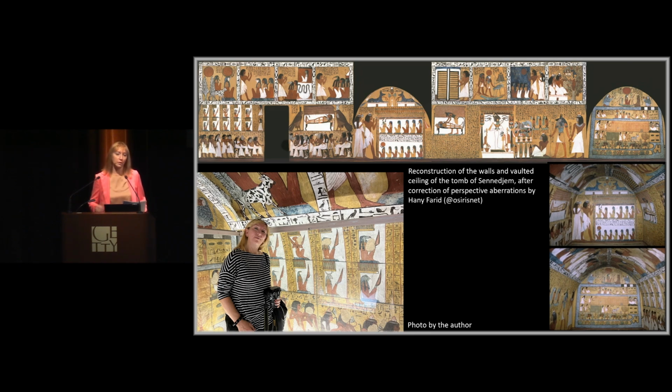And today, thanks to digital technology, we can even unfold those spaces. So my colleague at UC Berkeley, Hany Farid, professor of computer science, many years ago unfolded the tomb of Sennedjem in order also to correct some perspective aberrations that you have when you are in this vaulted space. Today, of course, we can also have virtual reality visualizations of tombs or other buildings. And in fact, I'm working on one of those virtual reality applications in which I'm bringing back a sarcophagus to a tomb, but that's for another lecture.